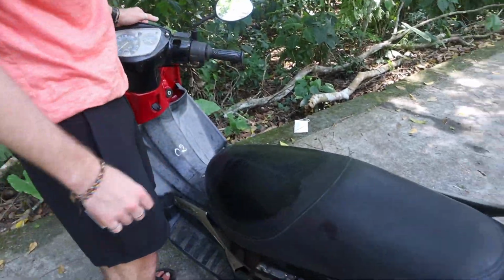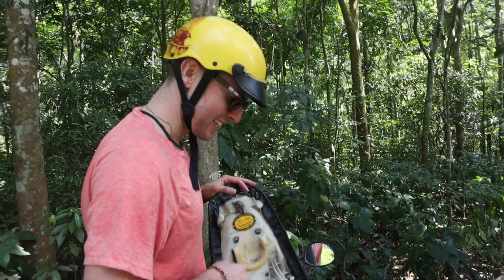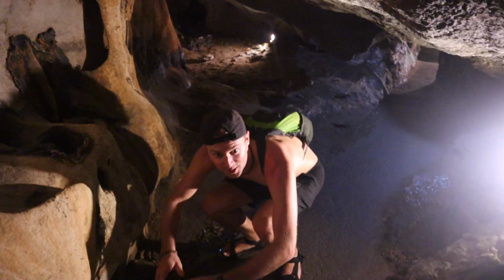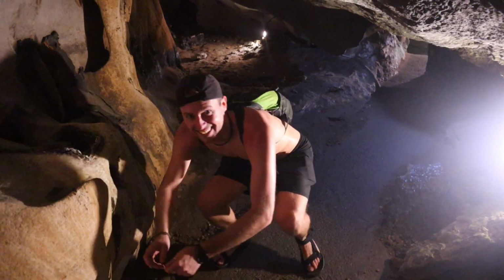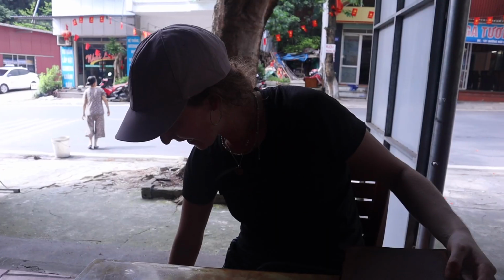A fingerprint, Keith's got a butt print. Stop it, you're embarrassing me. If you want to know how low I was doing this. That's behind the scenes.